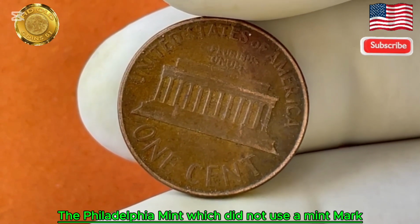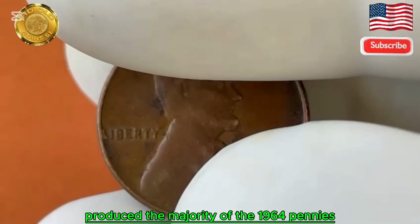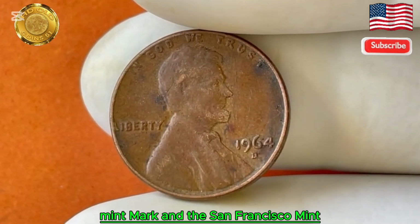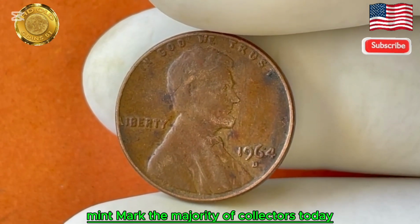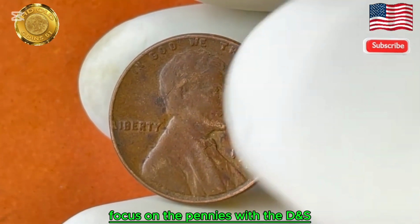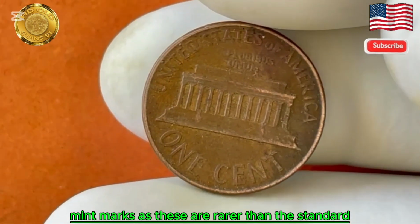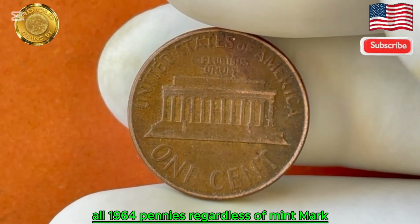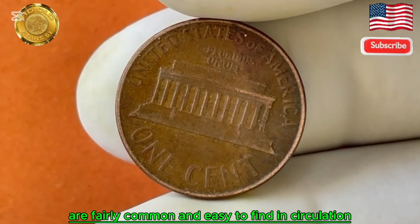The Philadelphia Mint, which did not use a mint mark, produced the majority of the 1964 pennies, while the Denver Mint struck pennies with the D mint mark, and the San Francisco Mint struck proof coins with the S mint mark. The majority of collectors today focus on the pennies with the D and S mint marks, as these are rarer than the standard Philadelphia strikes. However, all 1964 pennies, regardless of mint mark, are fairly common and easy to find in circulation.